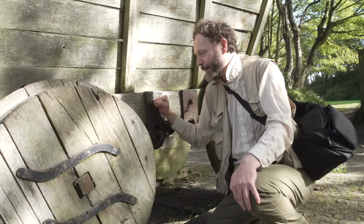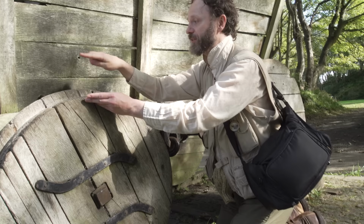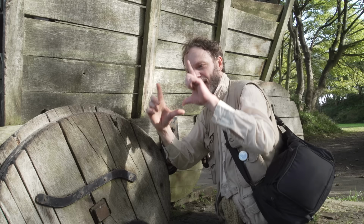Now, the wheels are flanged, so they would go on the rail. So the rail would be touching this part of the wheel, and the flange on the inside would keep it in place. And so again, you've got wood rubbing against wood. Rails would last about 5 years, 5 inches by 5 inches square, made of oak, and that's about the life of them.